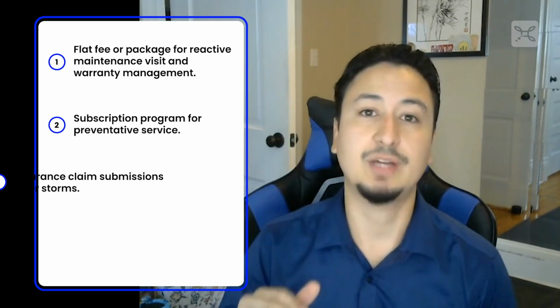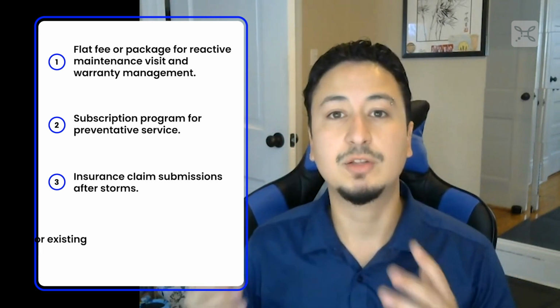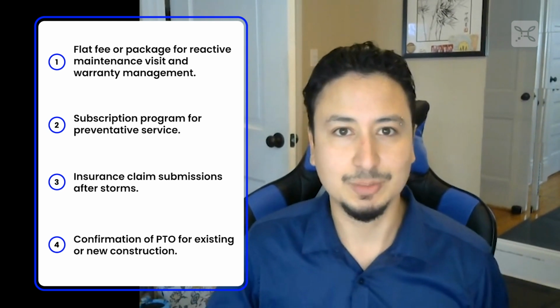Or think of all the use cases for thermal inspection reports. They're super helpful after hailstorms, and for warranty or insurance claims. You can also conduct thermal scans to confirm that a project is fully energized before it is actually commissioned.